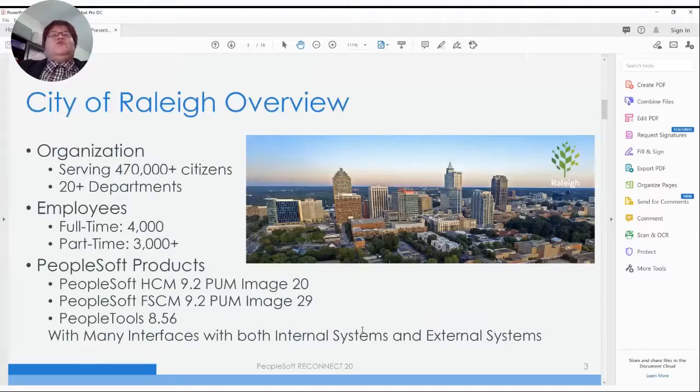First of all, the City of Raleigh. As I said, we are the state capital of North Carolina, but we are not so big citywide. We are the second largest city in North Carolina, because the largest is the City of Charlotte. We are serving almost 500,000 citizens, and we have about 20 departments inside the city. Employee population-wise, we have about 4,000 full-time employees and about 3,000 part-time employees.